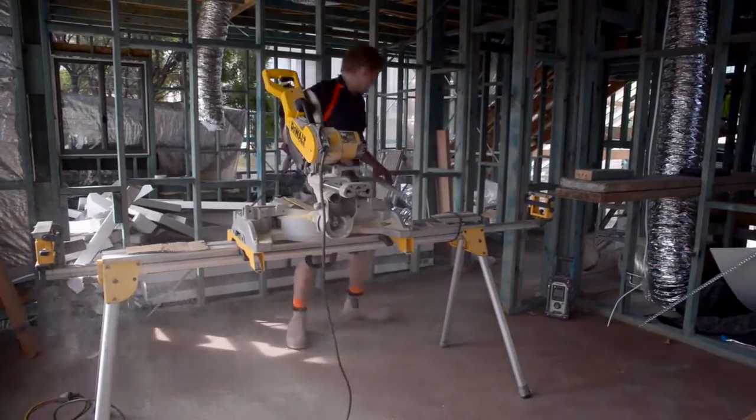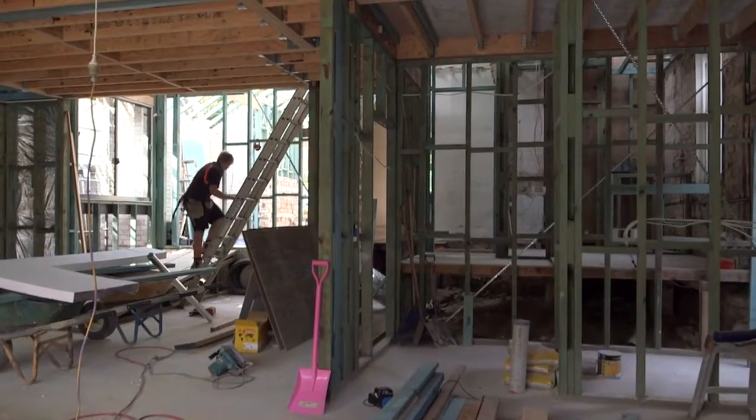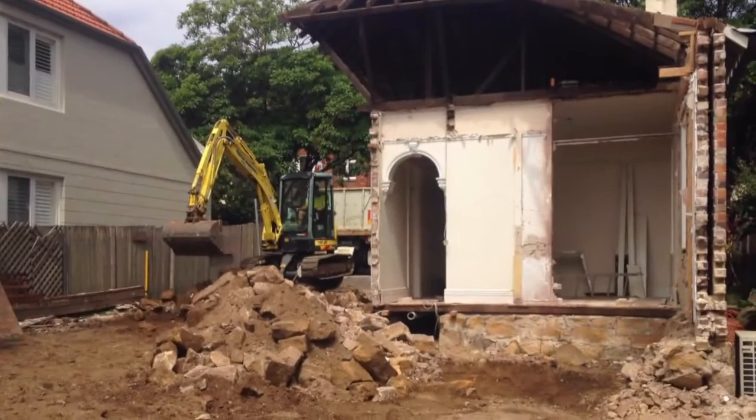Flow is very important though. The objective here is to have flow all the way through from the front to the back, and so you're naturally drawn to this area at the back, and we think that's a focal point of the house. After the break, we find out more about this flow's tipping point, the archway.